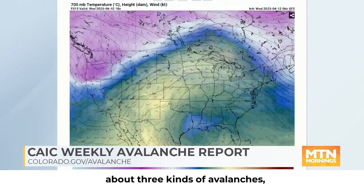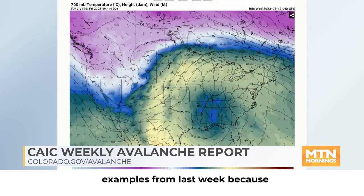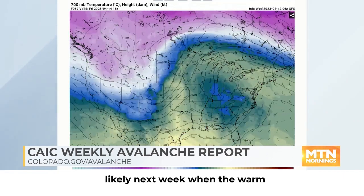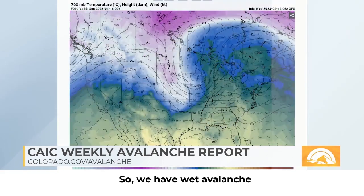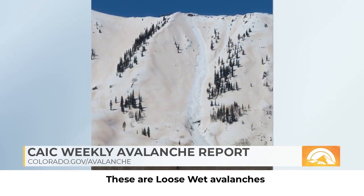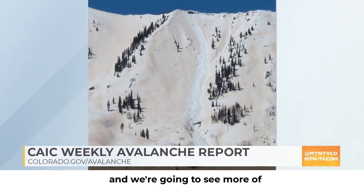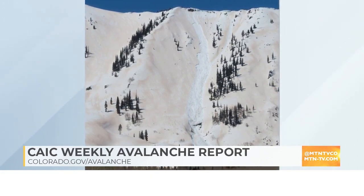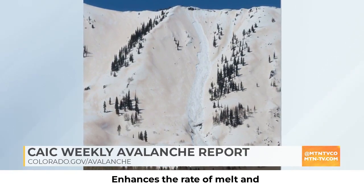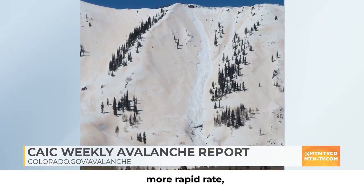And we're going to be warning about 3 kinds of avalanches. I want to show you some examples from last week because we're going to see more of this likely next week when the warm temperatures return. So wet avalanches come in 2 flavors. These are loose wet avalanches, or just cohesionless snow. And we're going to see more of these, particularly with that dust resurfacing, because that enhances the rate of melt and introduces more melt water into the snowpack at a more rapid rate.